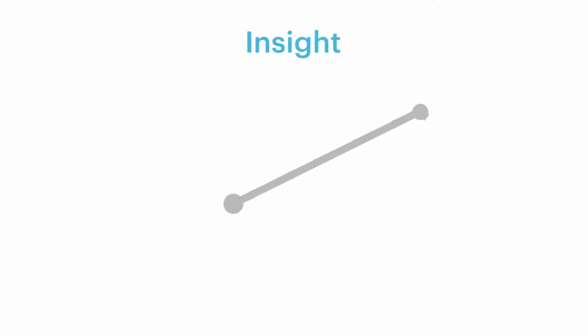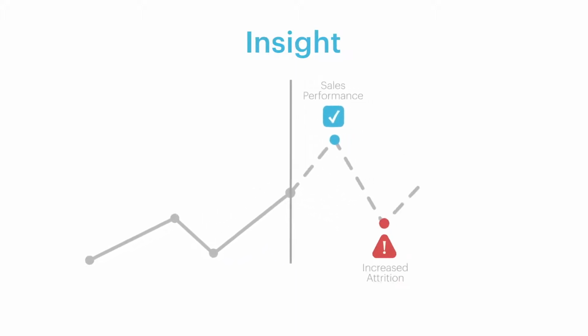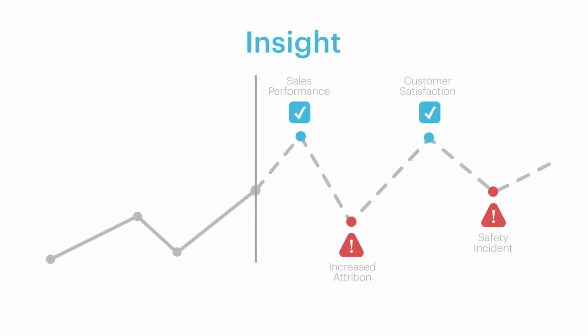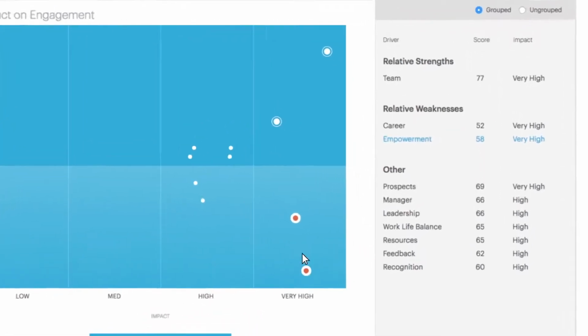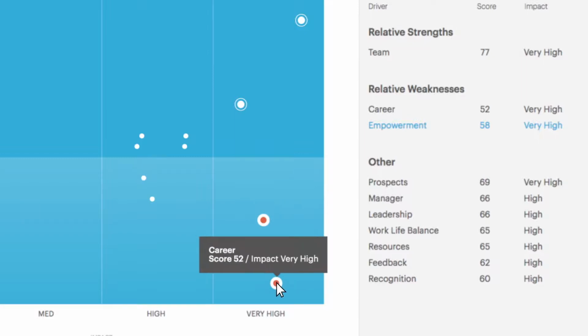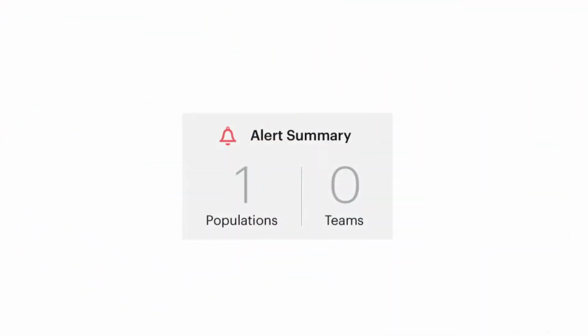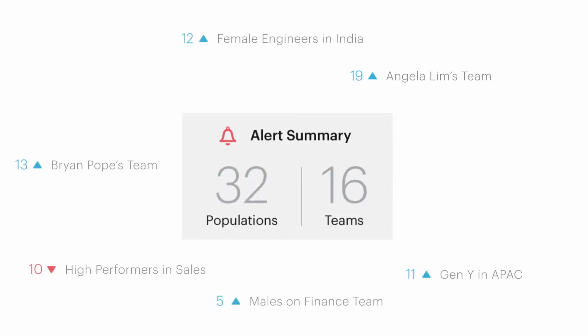In addition to allowing you to explore the data, Glint delivers proactive insights to surface risks and opportunities so you know where to focus. The Driver Impact Report reveals the unique engagement profile of each employee segment, showing you what's most important to your teams and how you scored on those factors. Using predictive analytics, Glint alerts you to any employee population at risk of increased attrition or decreased performance, giving you the chance to act before engagement issues affect your business outcomes.